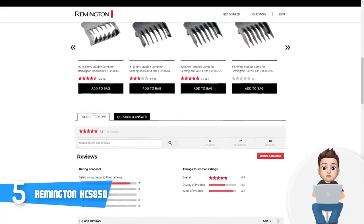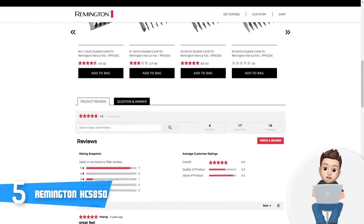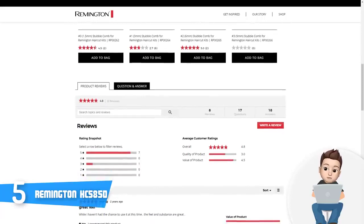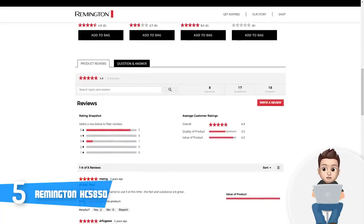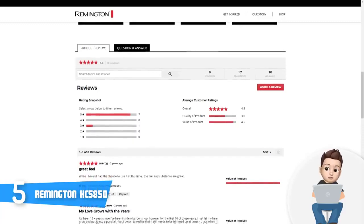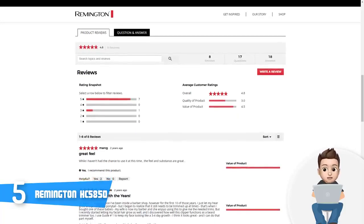I would also like to add that the unit's blade system is easy to clean, due to the fact that you can put it under running water, which means that the cleaning process will not be difficult at all. Moreover, the HC5850 has an industrial strength, 10 feet cord which will last for years, and this is really important because most of the clippers in this price range don't have quality cords since they are prone to breaking.